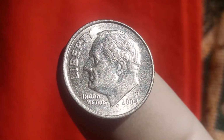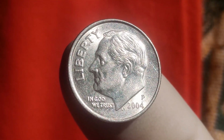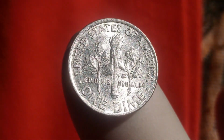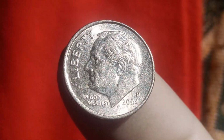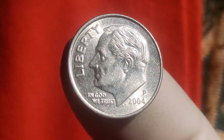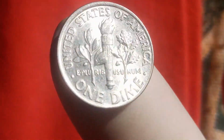The 2004 P Roosevelt dime carries the legacy of American leadership, minted in Philadelphia with massive production numbers, but the true power of this coin lies not in how many were made, but in how few survived in perfect untouched condition. Most were spent in gas stations, grocery stores, laundromats, vending machines, and everyday pockets. Time, friction, and circulation punished them. But the coins that escaped, the coins that remained bright, sharp, flawless, and blazing with original mint luster, those are the coins investors chase today.